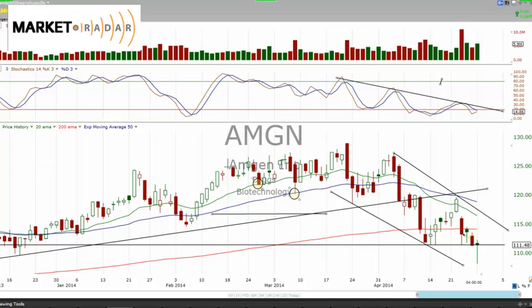So this actually looks great for tomorrow. We're holding a little 50 shares of Amgen into tomorrow. It's called my candlestick trade. It was a scalp. I decided to hold it as a candlestick swing.